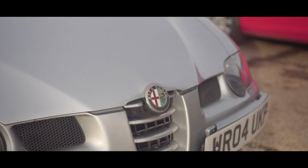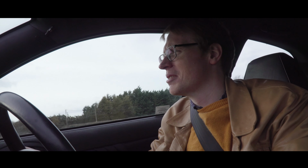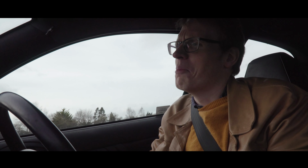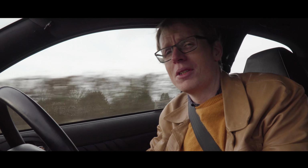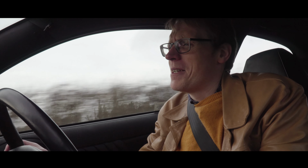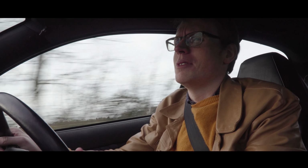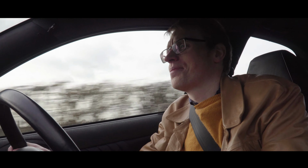The 147 GTA is not a perfect car, but then the best things in life are rarely perfect. I can get into this car and by the end of it I'll be laughing, whether I've torn a hole in the fabric of time or reorganised the laws of physics. It will make me laugh. The engine is wonderful, and with the right mods it will drive wonderfully as well.